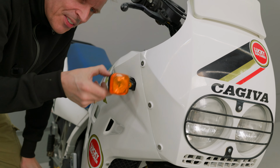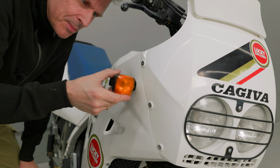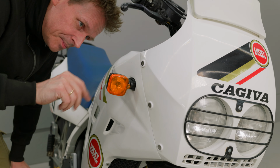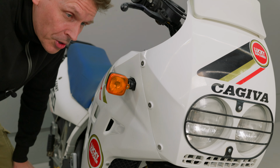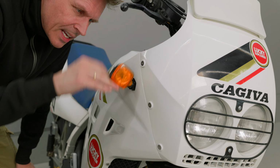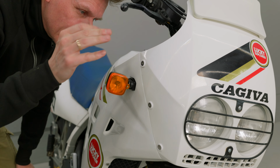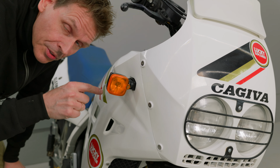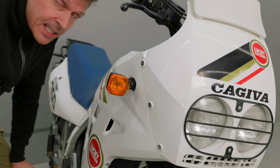Still, they feel a bit flimsy. I wonder if they will be vibrating a lot, or maybe if I go off-roading and hit something, at least they won't break straight away now that they are. So maybe this is a good thing. Maybe that's totally fine. So let's see how this goes. I'll put on the other side as well, and then testing.